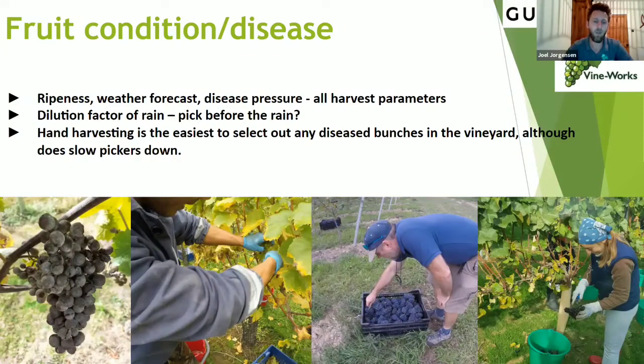And I think something that people often overlook, or don't clarify with their winemaker, is you need to set clear parameters of what quality of fruit is actually acceptable in the press or in the pick and crate and what isn't. And I think that really needs to be agreed up front rather than trying to deliver dodgy grapes and having them turned away.